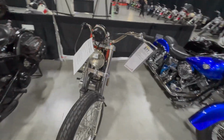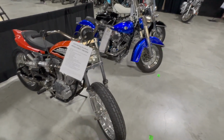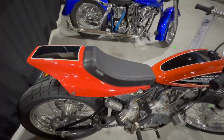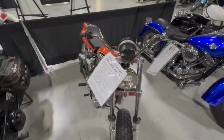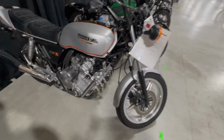XR750. These bikes have really been going up in value the last few years. This one's a street tracker, which I'm all about. I love street legal bikes that shouldn't be. But these bikes, my goodness, you used to be able to get these things in the 20s, and now they are much more. Here we go, 79 CBX.